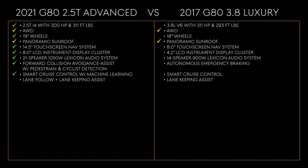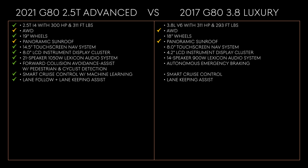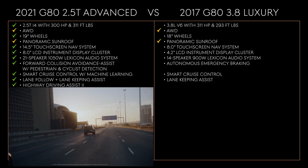Lane following assist helps maintain center of travel within the lane by recognizing both lane markers and vehicles traveling ahead. The old G80 has lane keep assist only, which uses a camera to read the lane markers only. The new G80 has highway driving assist too, but what is HDA 1?